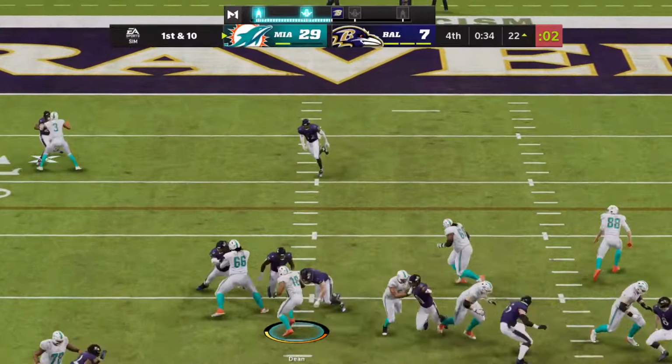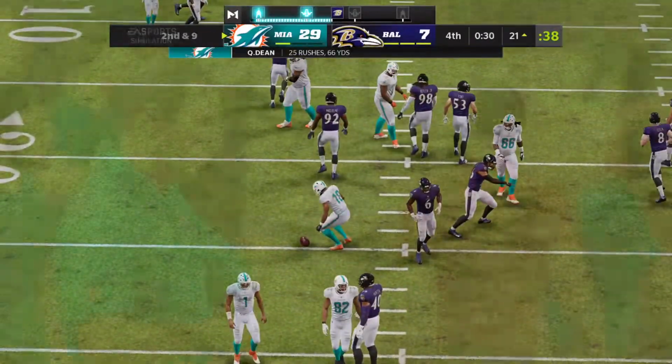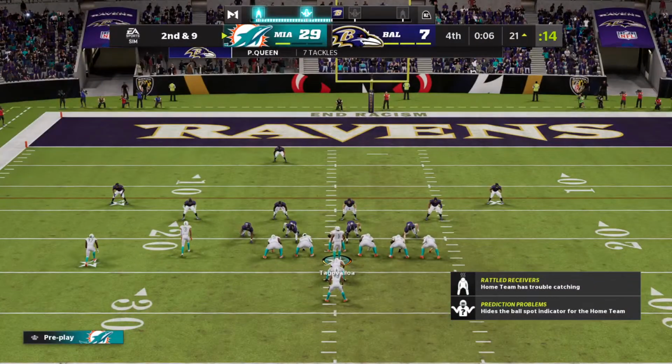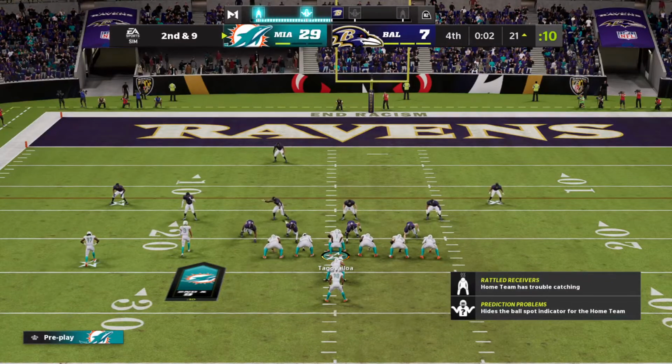On first down, Dean. And he'll be taken down near the 20 at the 21. Just a yard on the first down carry, so it's 2nd and 9. Brings up 2nd and 9 at the 21.